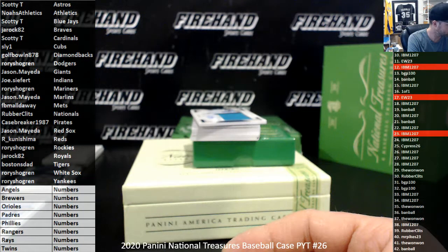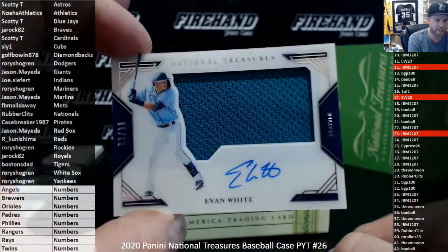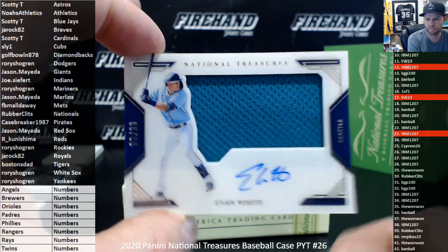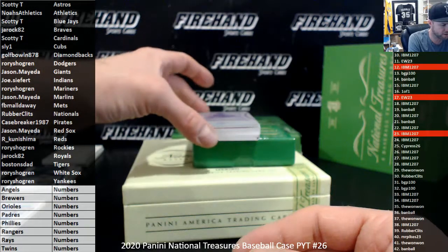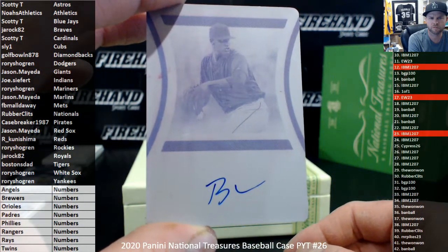All right. Evan White for the Mariners. Silhouette autograph, 9 of 99. Rory with Seattle. Printing plate on card autograph for the Astros, Brian Abreu. Going to Scotty T.